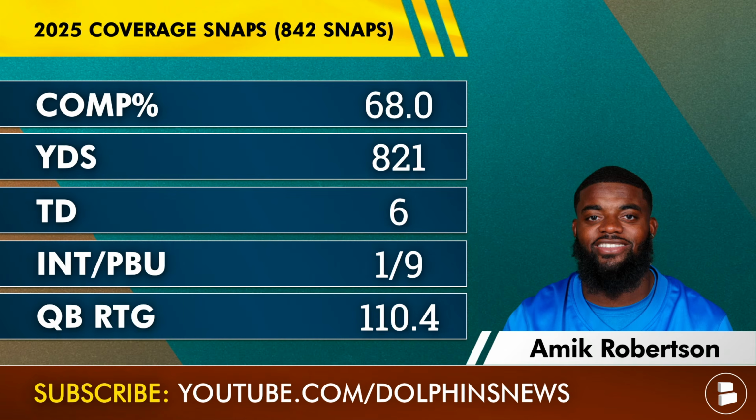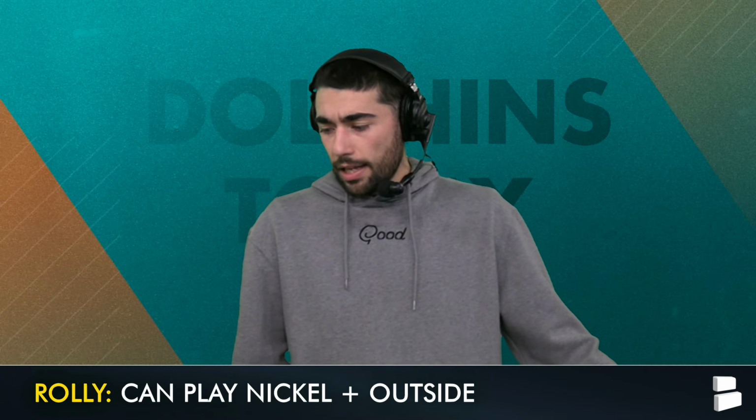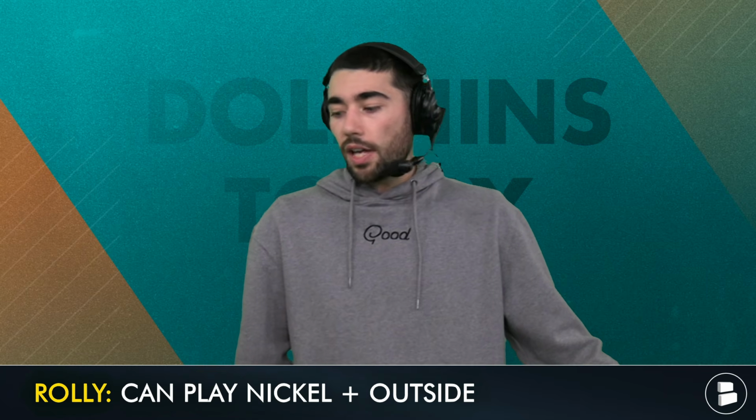But the reason why I'm intrigued with him is that he is, like Gilman, very versatile. He can play nickel. He can play outside. In 2024, I'm looking at it here, he played 400 snaps inside, 188 on the outside. In 2023 with the Raiders, best year of his career, only an 85.7 QB rating when targeted, 500 snaps outside, 100 in the slot. This year, 487 outside, 300 in the slot.